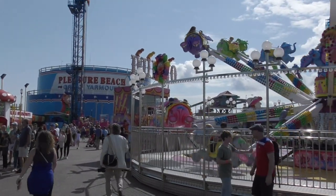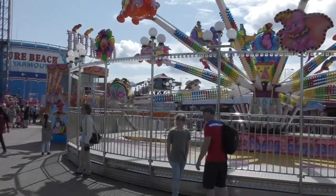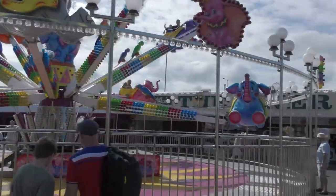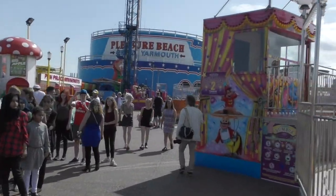The first thing to notice is that the pronunciation's like, has been removed. I was not a massive fan of that. And you've got two new rides here in the middle. You've got these little Dumbo flying elephants rides. Got some good tunes on this afternoon here at the Pleasure Beach.